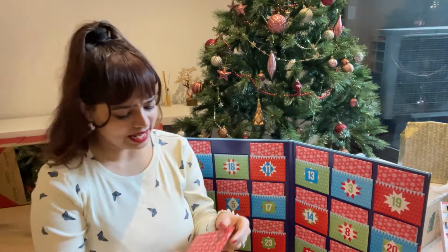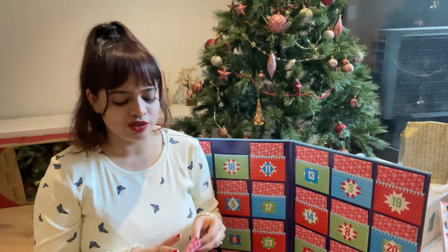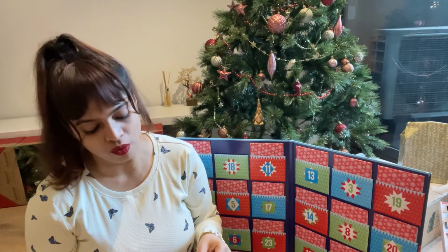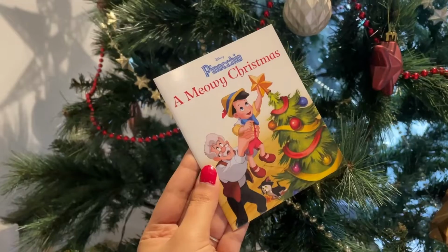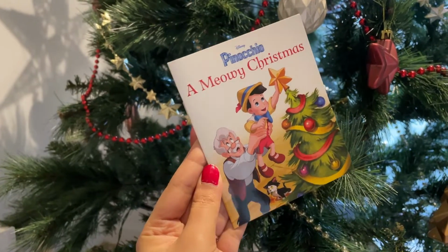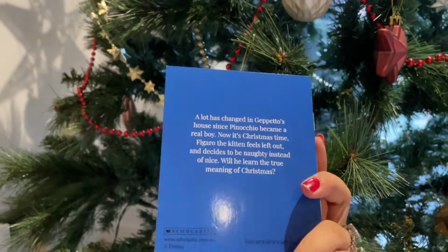18th, right here. Thank you. Okay. So, I don't know if this is for kids or for parents. I guess it's for toddlers, not exactly the tiny kind I suggested this to be the present for. Maybe like someone who can actually read. So this is A Meowy Christmas. This is from Pinocchio. A lot has changed in Geppetto's house since Pinocchio became a real boy.